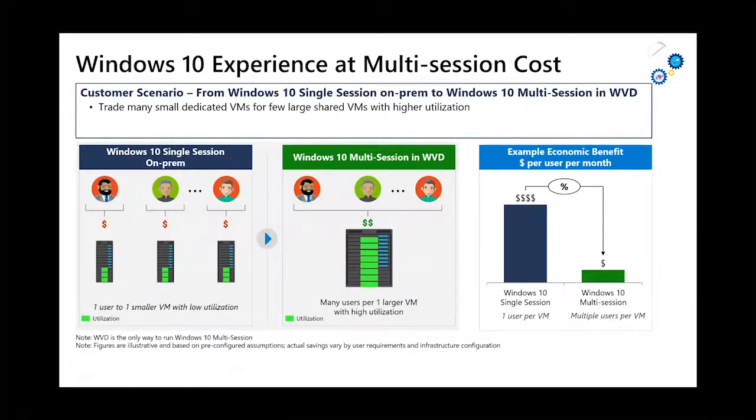So further driving into that Windows 10 experience at multi-session cost, we don't want to do one user per VM. Windows takes a certain amount of resources to run just on its own. So every instance of Windows that you have running drives additional costs just to start the virtual machine. If you can give users a native Windows 10 experience that they're looking for, but provide multi-session experience, you can really drive the cost down at scale for those users that qualify for the multi-session experience.